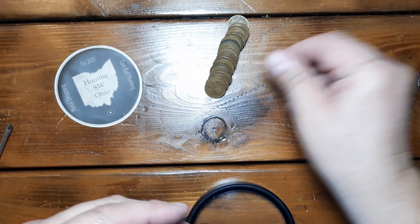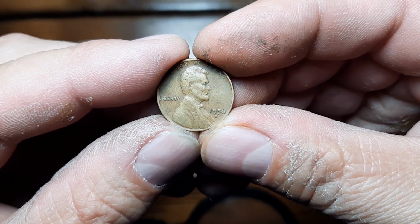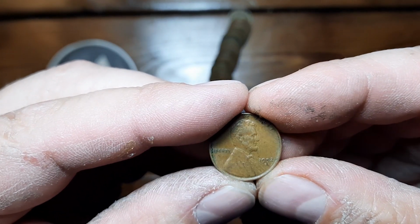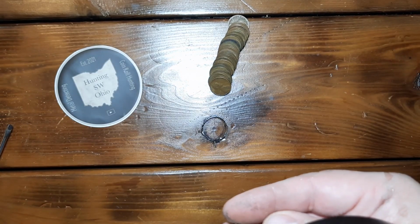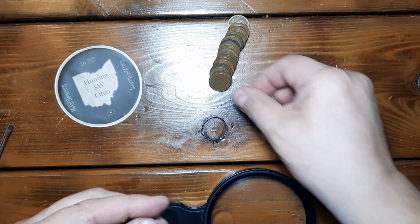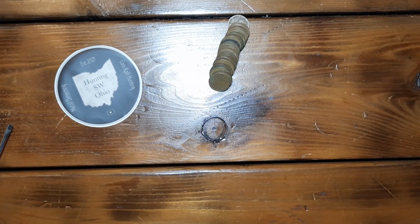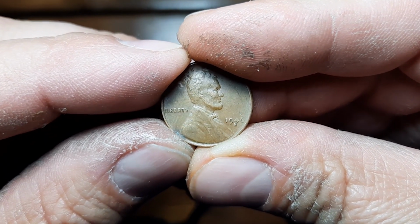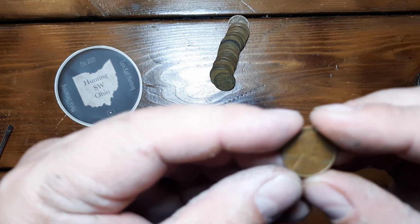1957D. 1956D. And that is a 1952. That is a 52D as well. That is a 1946 S. I like to see the S mint marks. They're hard to find here in Ohio, so happy to see them.